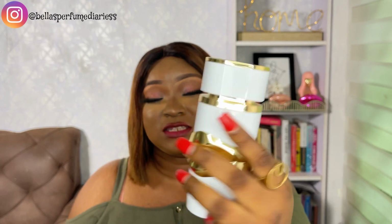This is what the bottle of Yara Moi looks like. So this one just basically comes in a white bottle with gold detailings. I love this bottle. I actually really do. I love the color combination. So it's just basically the same thing as the Yara bottle, but the difference is in the colors that they used.